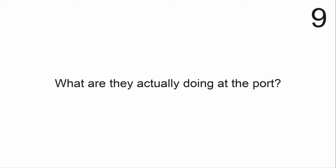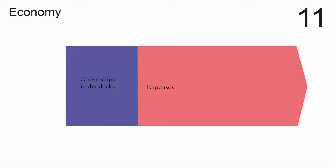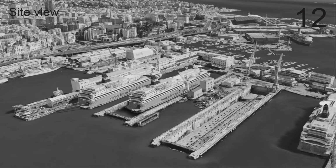But what are they actually doing at the port? We looked into their profits, both at sea and at land. As you can see, at sea they actually do make a profit, mostly from the onboard purchases, as the tickets are mainly used to run the ship. But at the port, they do nothing. This is why we decided to place our project in the dry docks, in order to reverse this situation.